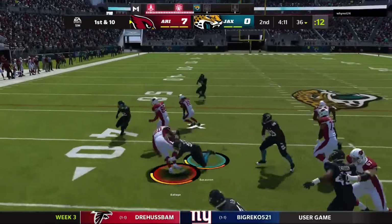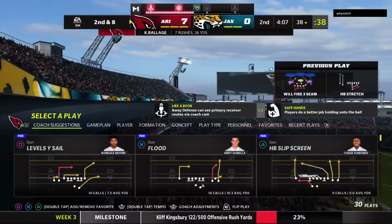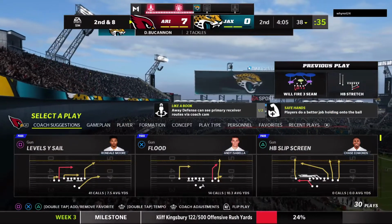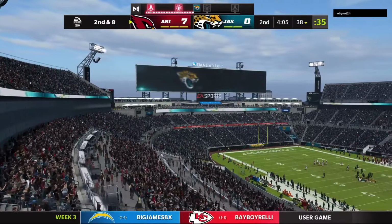And now here's a carry heading left. And the hole closes quickly there. He gets maybe a couple up to the 38. Oh, that's a real nice job there by the defensive front. They just engaged and held their ground.